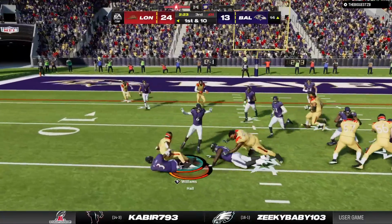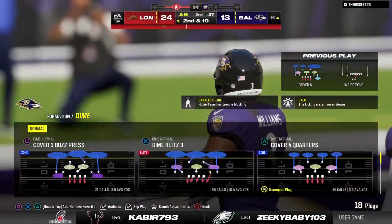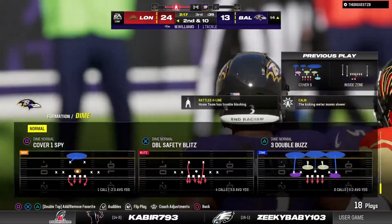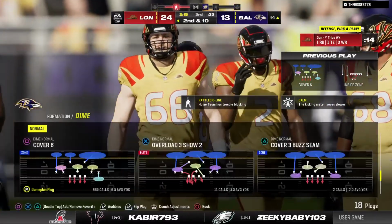Give up the middle. And nothing doing. He's immediately taken down at the line of scrimmage. No gain on the play. It'll be 2nd down. This defense could use a few more plays like that right now.